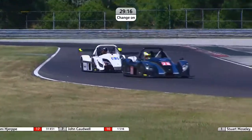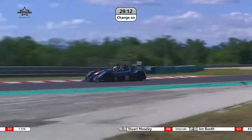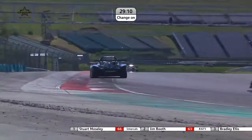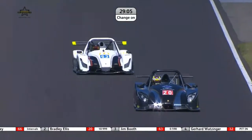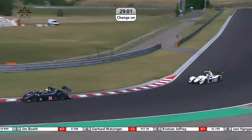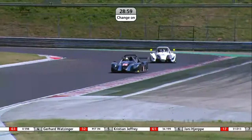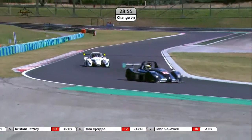Ellis has made the move, a last-minute lunge on Booth there, so he'll be using these corners now, just trying to put some clean space between him and the V8. Again, just about on maybe there if you took a favourable view. Pushing hard, he knows he needs at least a second or two of clean air between him and the V8 before they get on that start-finish straight, but he will do that now with this little sequence.